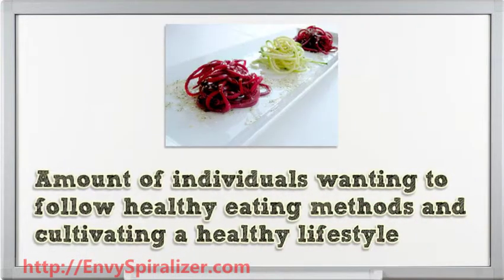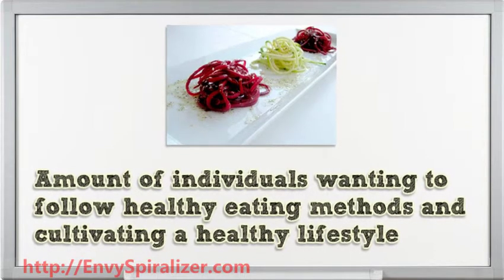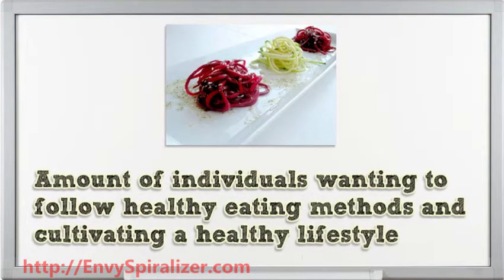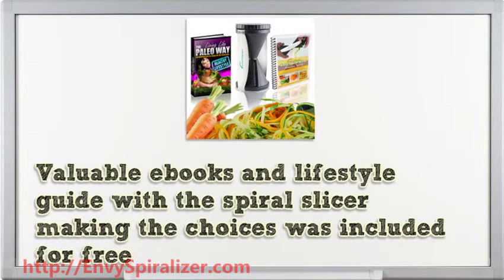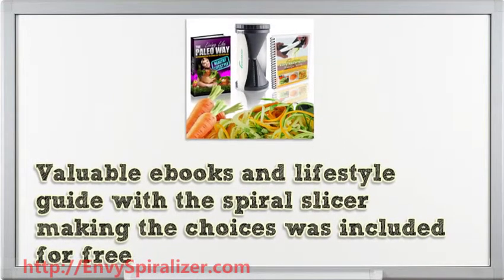Many individuals wanting to follow healthy eating methods and cultivate a healthy lifestyle often do not know quite how to adapt to eating vegetables as their staple diet. Valuable ebooks and a lifestyle guide, with a spiral slicer making the choices easy and simple, were included for free.